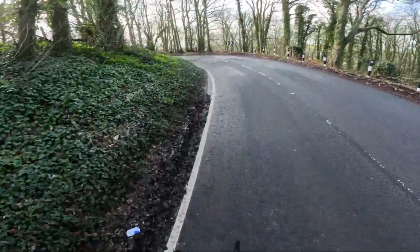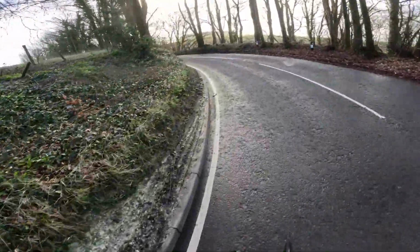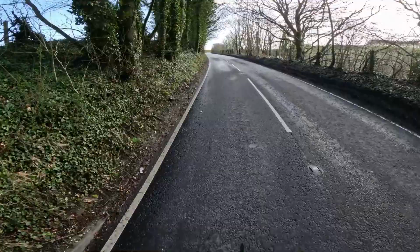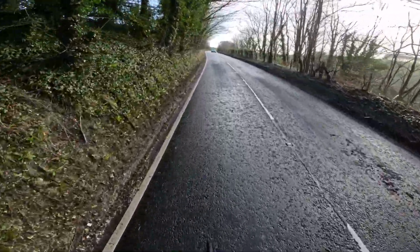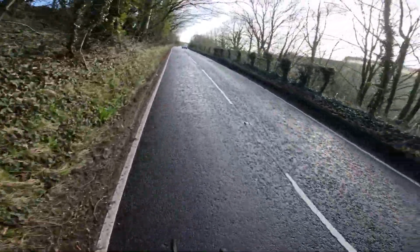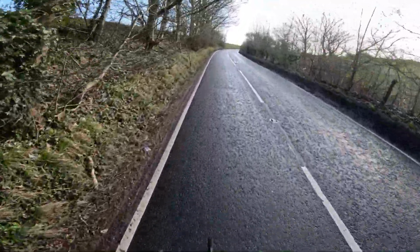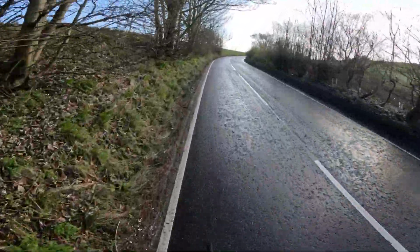So we are near the top now, well, near the top of the switchbacks. Zigzag consists of several switchbacks, so the hill itself is kind of done, but as you can see, the hill, the incline, doesn't stop at all. I believe it's about 6%, something like that. It's not a particularly tricky hill.